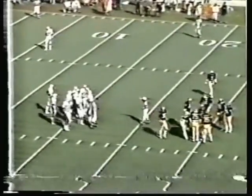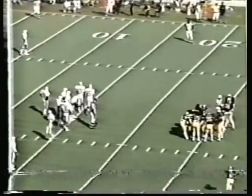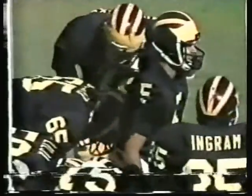Both these teams coming off a loss last week. Carolina to Southern Cal 23-13. Michigan to Notre Dame 29-27.